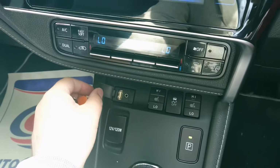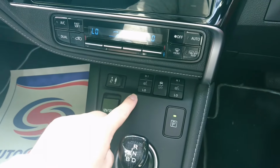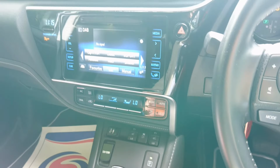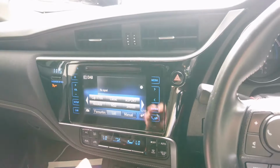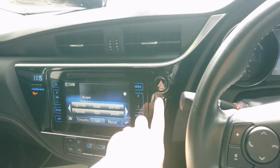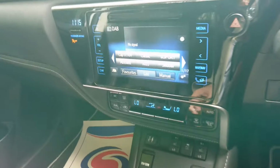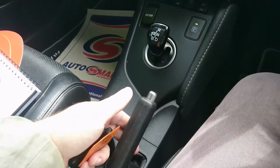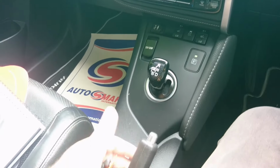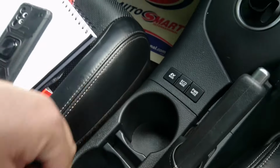Aux in is here with USB, another 12-volt socket just there, two-stage heated seats. It's not bad in terms of the layout. It feels a little bit too low, this really, compared to some other cars, but it's fine. Hazard light switches here, but hopefully you won't be using that too much. Bit of piano black in here, and surprisingly we've got a normal handbrake. You don't need to necessarily always use it because it's an automatic, but it's good to know it's actually a proper one. And then we've got some cup holders in there.